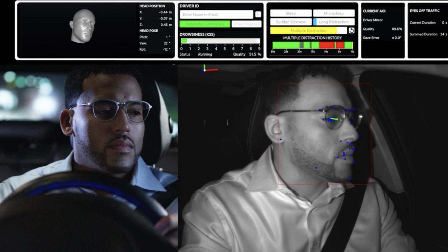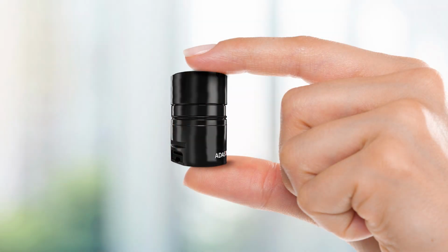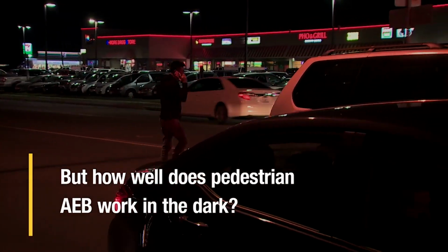into the rearview mirror. Gentex is also working with the Israeli company Adisky to add thermal cameras for automated emergency braking, since most AEB systems don't do very well at night or in bad weather. In the U.S., NHTSA says that 75% of pedestrian fatalities happen at night.